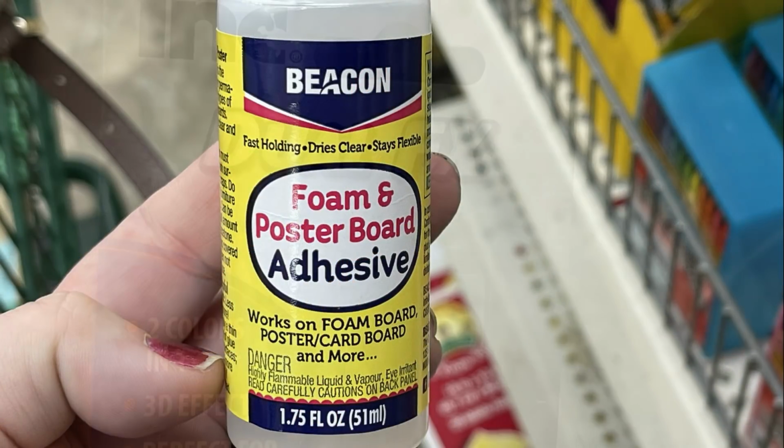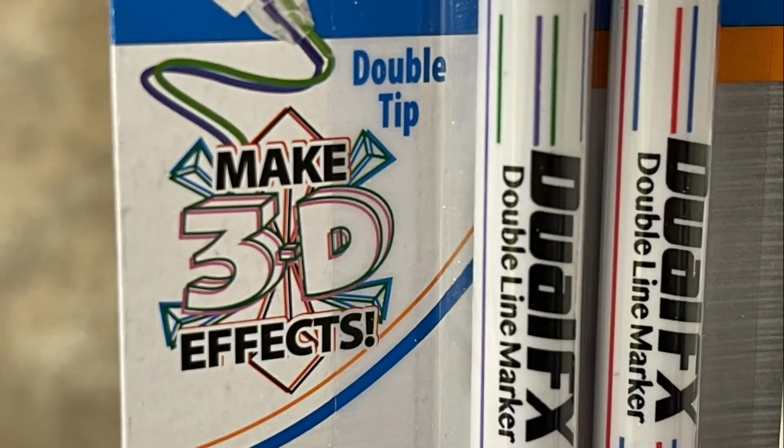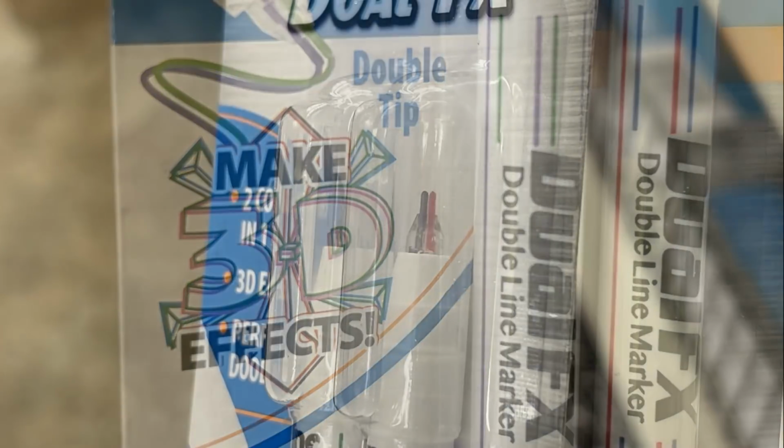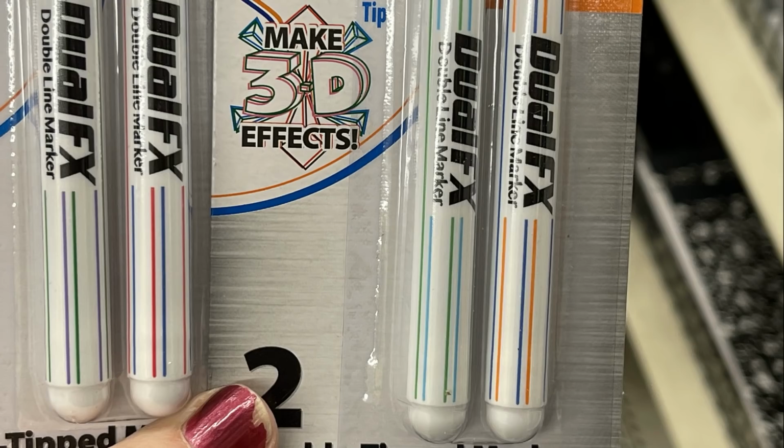They had, of course, their dual FX 3D effects markers in. These are the double tipped markers. You could get red and blue. They had one that was purple and green, the blue and green, or the orange and blue.